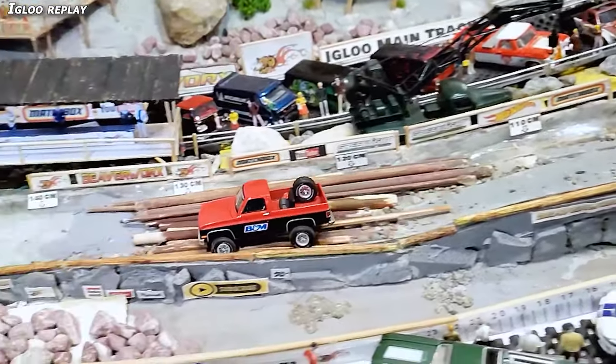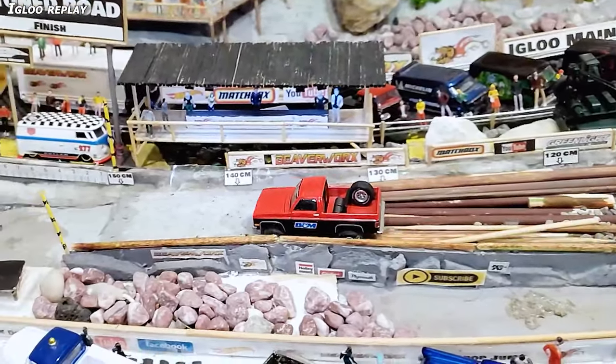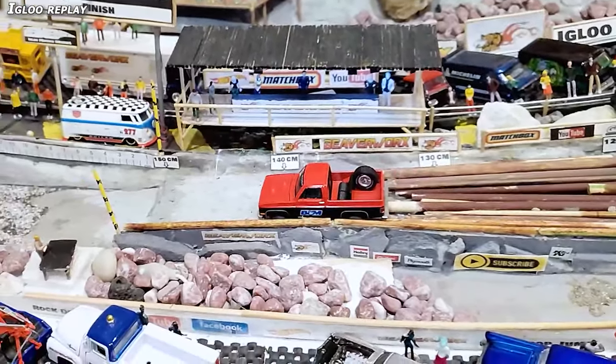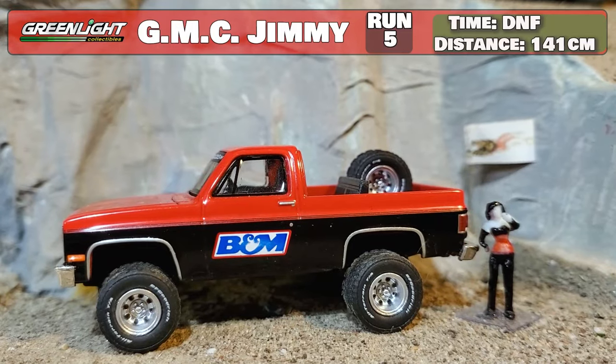That's all it had, though. Got into the logs, got too slowed up. Too much confusion going on there, and that was the end of the line for the Greenlight Blazer right there. Greenlight Jimmy, Jimmy Blazer, same thing. 141 centimeters and a DNF.